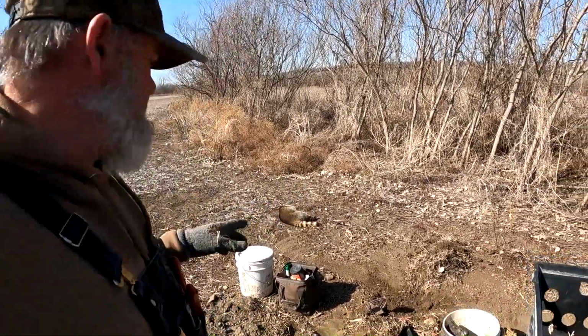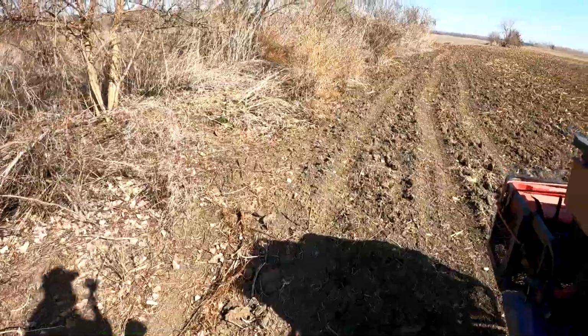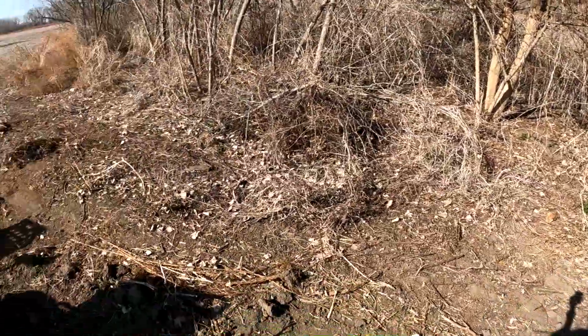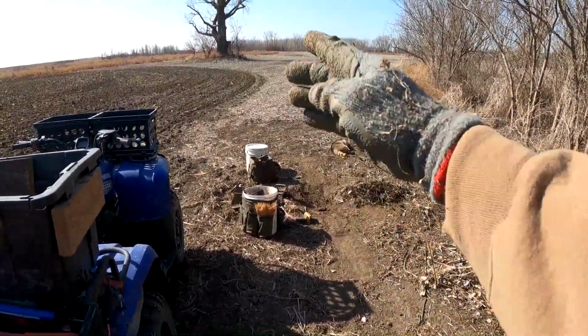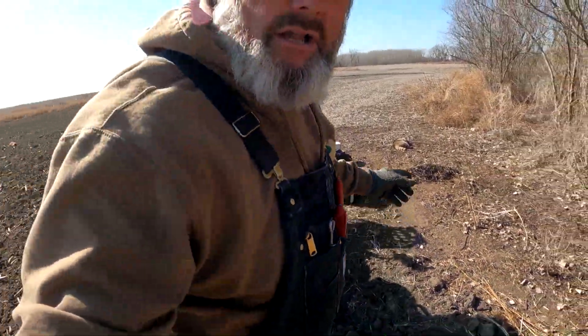I wanted to show you guys this set here. I just dispatched this raccoon, but it's still a good location. I catch a lot off this little point. So we've got 2 points here, and then the ranch road swings around. And then you got the crop change right here. Like I said earlier, I do catch a lot right here. I've made a couple catches here recently, mostly raccoons.